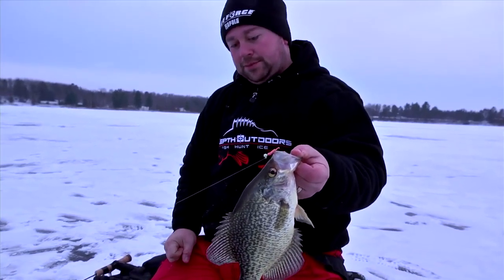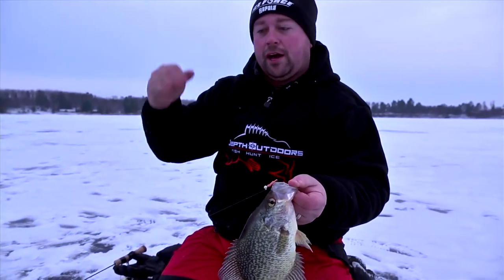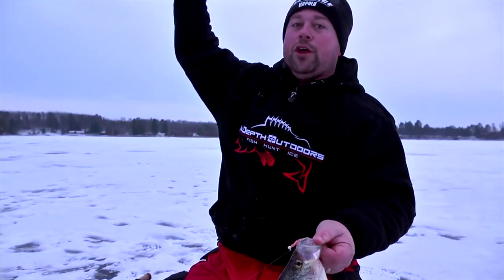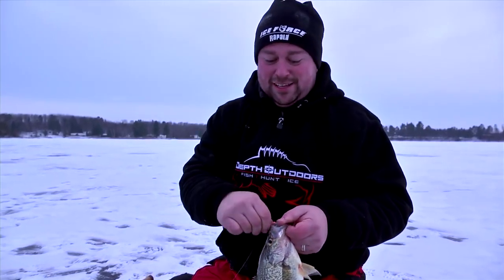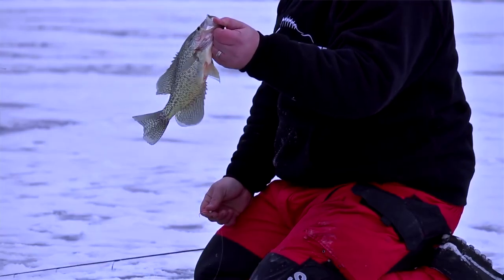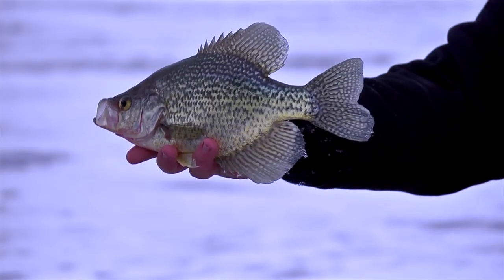Beautiful crappie. Absolutely gorgeous. We've been seeing them come in, a number of marks off the bottom, rising up. And this fish just came up. It raced all the way off bottom and took it. So when they make it easy for me, I tell you what, I'm never going to complain. Beautiful crappie. All right, beautiful fish.